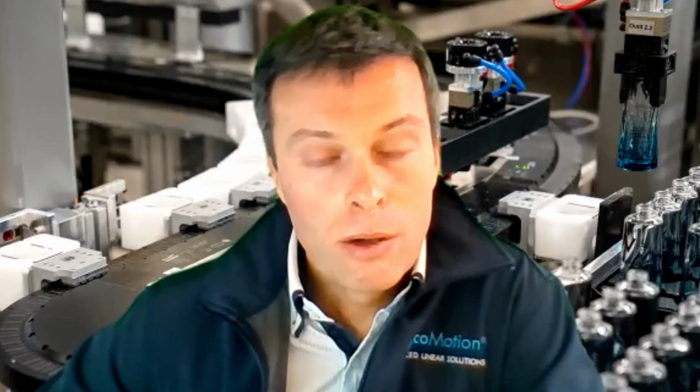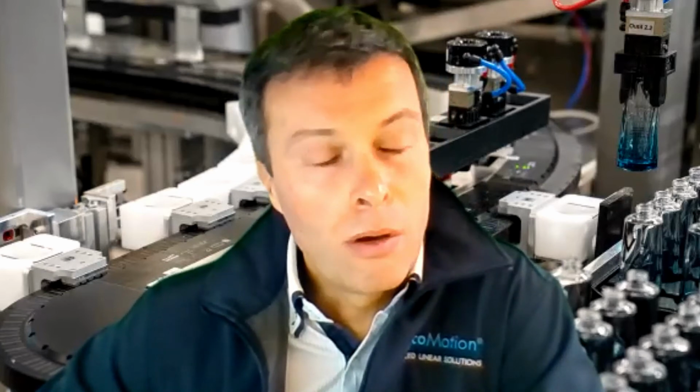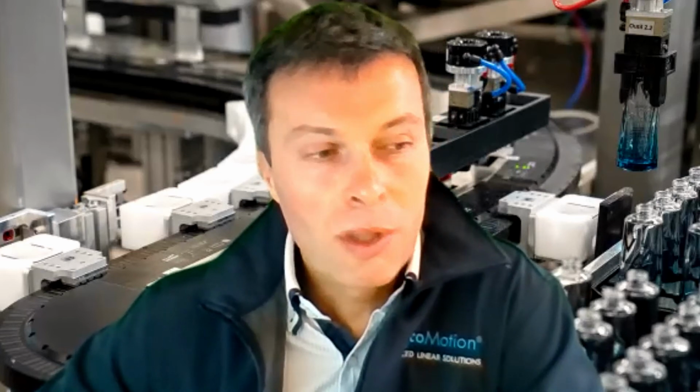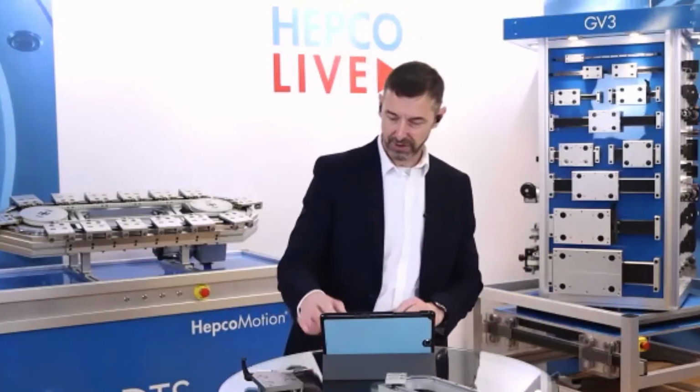So here, the repeatability can be up to plus minus 30 microns. That depends also on the speed and the kinematics applied, but globally, you can get a repeatability of plus minus 30 microns at the working station. Yeah, thank you, Cyril. That's very interesting.